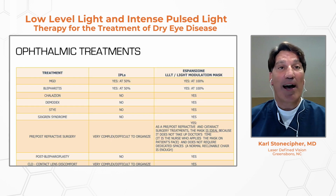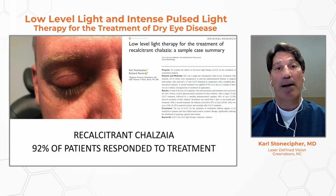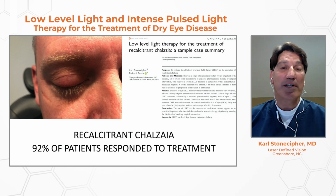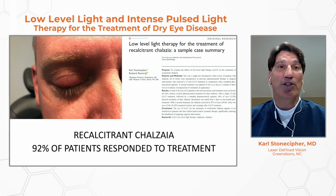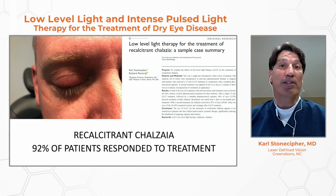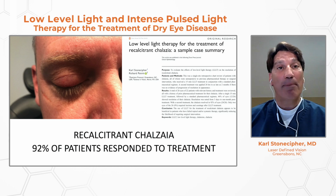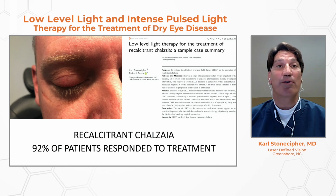We can treat a wide variety of diseases with these technologies with LLLT alone or the combination. Primarily, the latest treatment that we're excited about is recalcitrant chalazion. And we published this series about 6 to 7 months ago and showed that 92% of patients responded to 1 or 2 treatments within 24 to 48 hours and really had resolution of their disease process without surgical intervention. And that would be, say, for example, a person with a STI who had been placed on an antibiotic orally as well as an antibiotic and a steroid topically and was unresponsive and referred to my clinic. With 1 to 2 applications, 92% of these patients responded to that treatment, and only 8% went on to an incision and drainage or an incision and curettage.